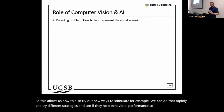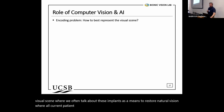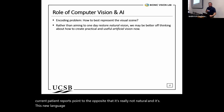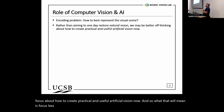So that leads me to the last point of my talk, which is really at the core of this is a question of how to best represent the visual scene. We often talk about these implants as a means to restore natural vision, where all current patient reports point to the opposite, that it's really not natural, and it's this new language they have to learn. So I'm asking, rather than aiming to one day restore natural vision, perhaps we should better focus about how to create practical and useful artificial vision now. And so what that will mean is focus less on vision restoration and focus more on practical use cases.